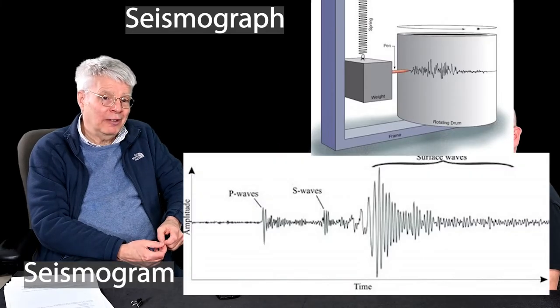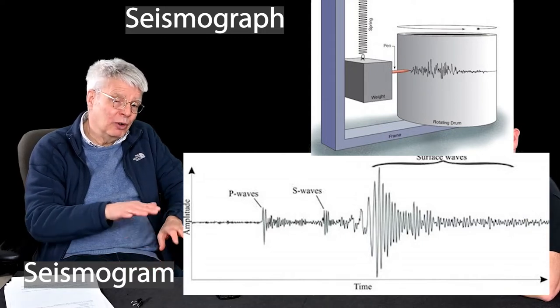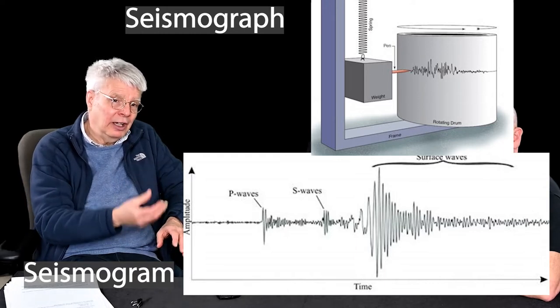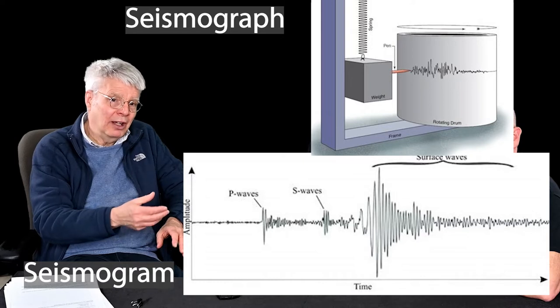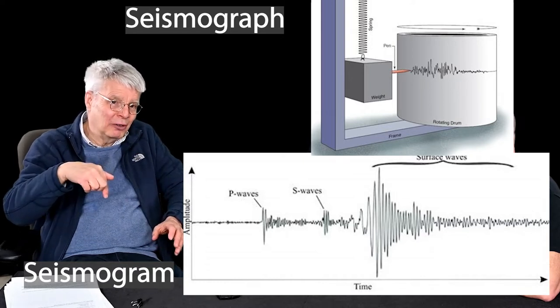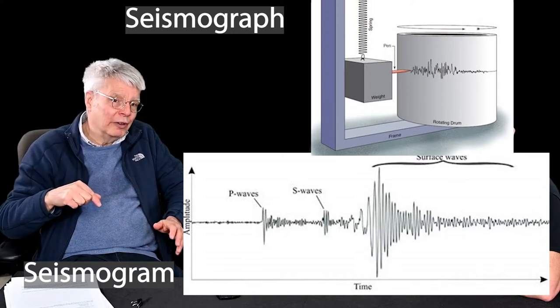And so, for example, below is called a seismogram. If you look at the upper one, if the ground moves up and down and there's a mass on a spring, it will bounce up and down. And if you can figure out some way to put it on some strip chart paper that goes around, you can actually map out a seismogram with time.